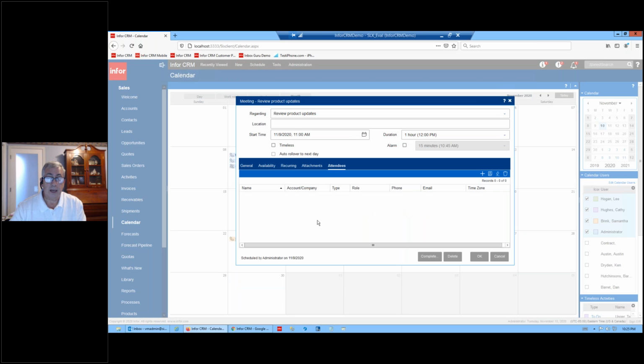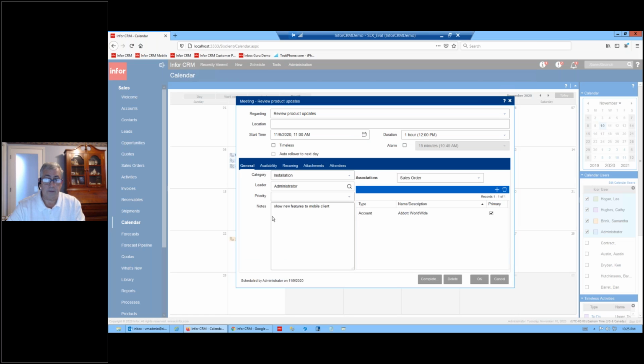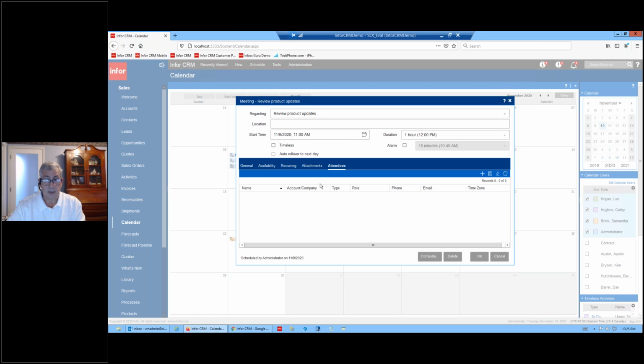The attendees tab is relatively new in regards to the Infor CRM product line, not extremely new, but you can now have multiple attendees associated with an activity. You still have the primary leader of the activity, the person that's responsible for this activity, and this activity is tied to a particular account and contact, etc. But then the attendees may list people from other companies as well as the company that you're performing this activity with.